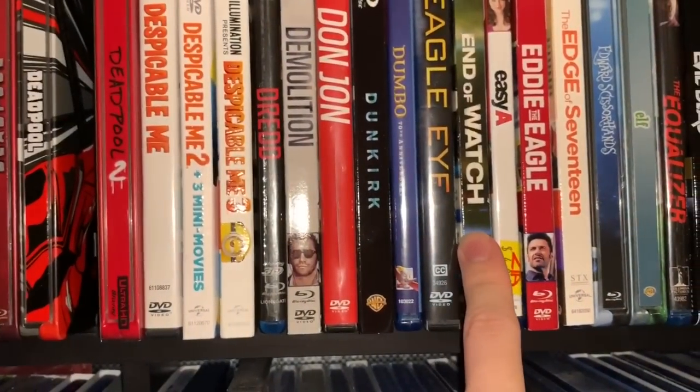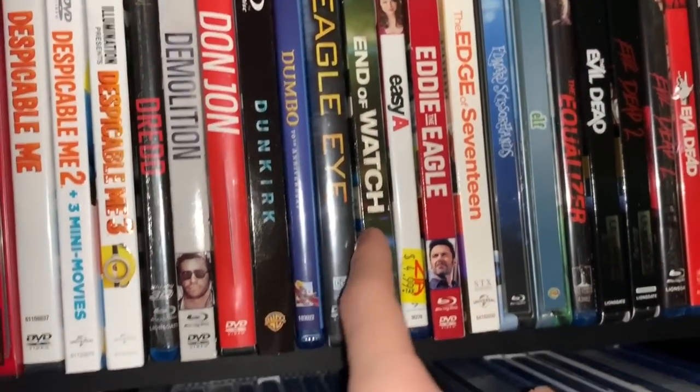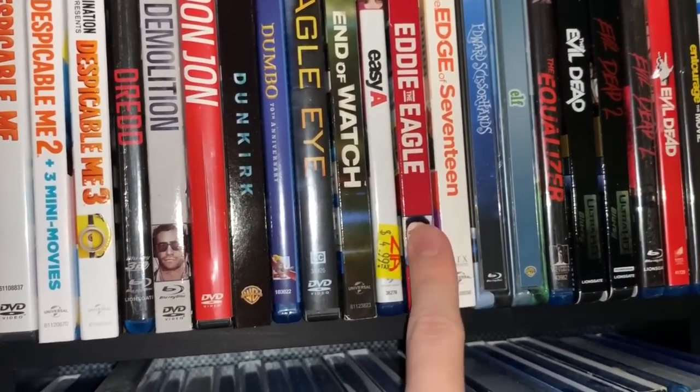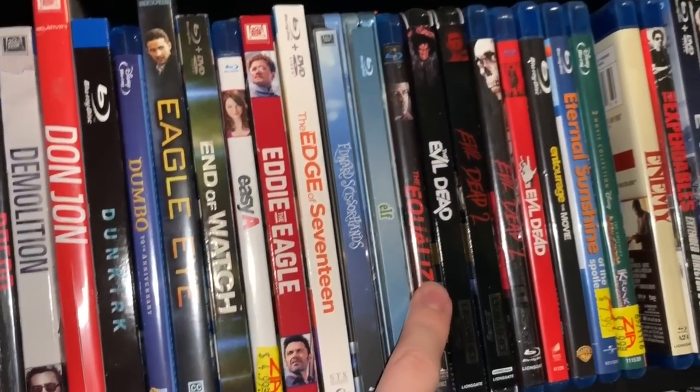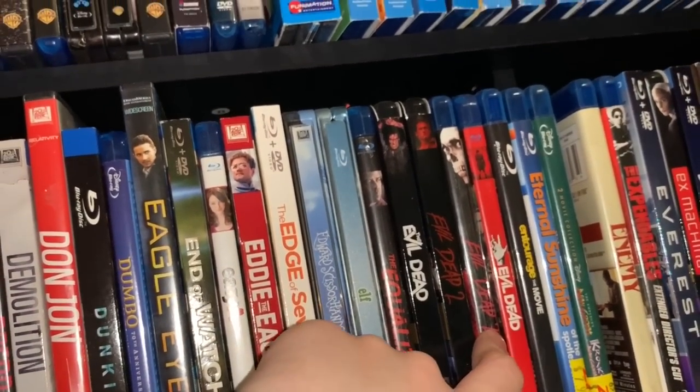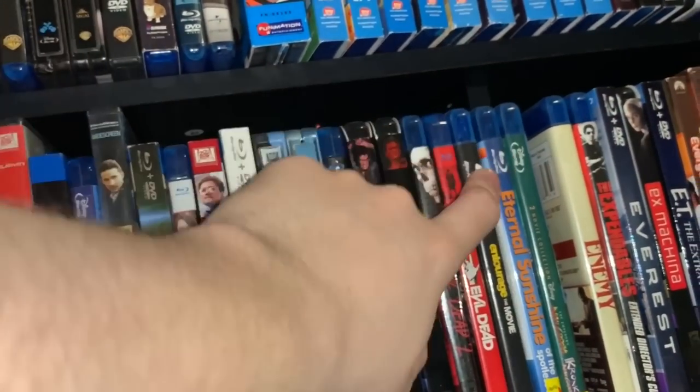Eagle Eye. I keep saying Edge of Tomorrow. End of Watch. Easy A. Eddie the Eagle. Edge of Seventeen. Edward Scissorhands. Elf. Equalizer. Evil Dead. Evil Dead 2. Evil Dead 2 on Blu-ray. Evil Dead the Remake. Entourage the Movie.